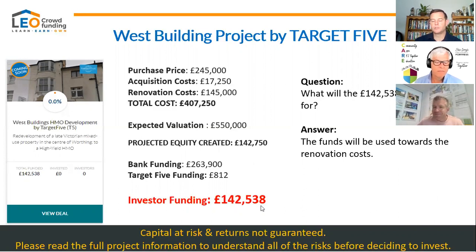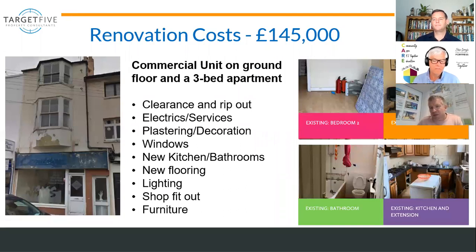But the investor funding portion, the part that is coming to the platform to be raised, 142,538, and the funds coming in. One question that investors always want to know is, what will my funds be used for? While this is one project with sources of funds, in terms of the money from the raise, what have you allocated that against, or how do you intend to spend that? The money coming in goes into the SPV for the whole project. But as you can see from the figures, broadly speaking, that money is going to essentially finance the renovation works.